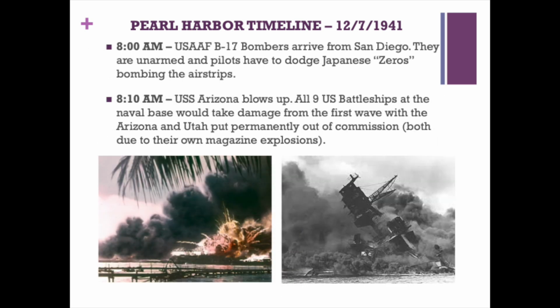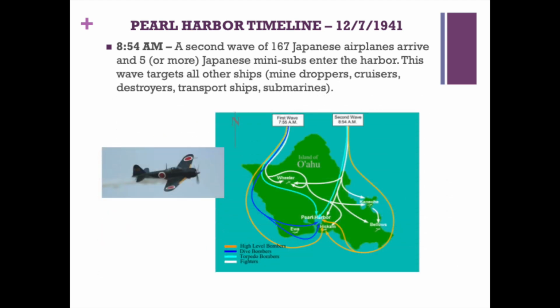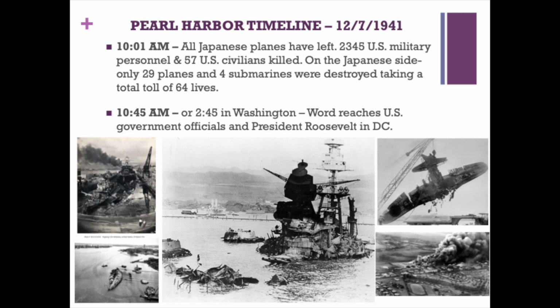By 8:10, all 9 U.S. battleships at the naval base had taken damage, with both the USS Arizona and Utah put permanently out of commission. Around 9 a.m., a second wave of Japanese airplanes arrived at Pearl Harbor to target the remaining ships. By 10 a.m., the damage is done and the attack is over.